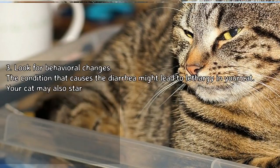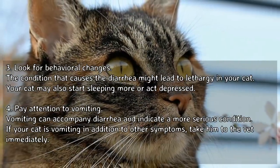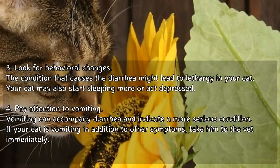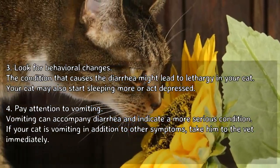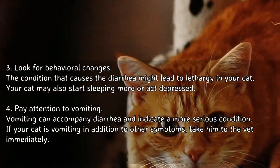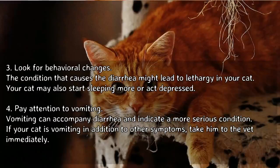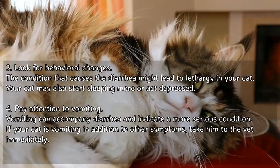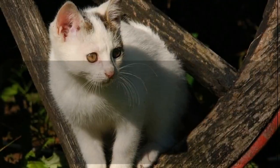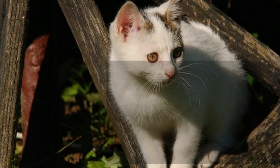3. Look for behavioral changes. The condition that causes the diarrhea might lead to lethargy in your cat. Your cat may also start sleeping more or act depressed. 4. Pay attention to vomiting. Vomiting can accompany diarrhea and indicate a more serious condition. If your cat is vomiting in addition to other symptoms, take him to the vet immediately.